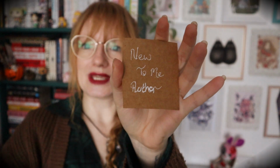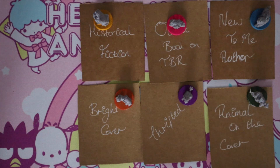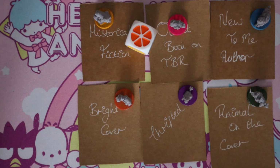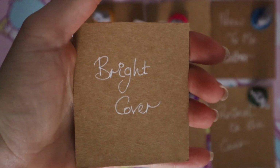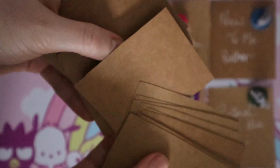Okay, and this one is a new to me author, which is very handy because there are quite a few authors that I would like to get to. But okay, fingers crossed. Roll number 5. The last roll? Oh, that's not the last roll. Okay. Orange, bright cover. Choosing a new prompt.